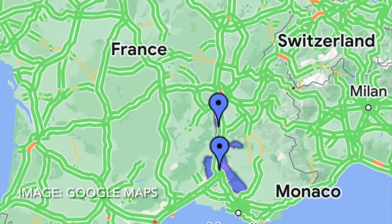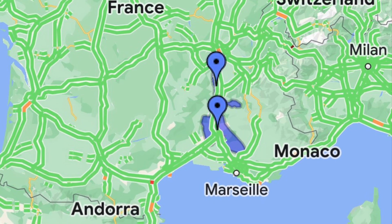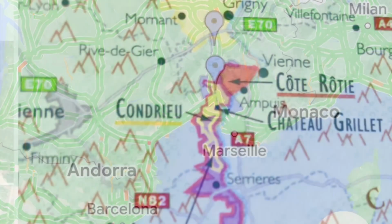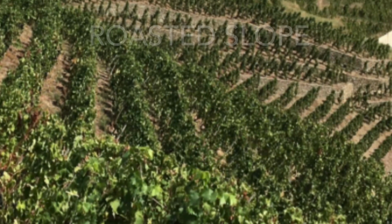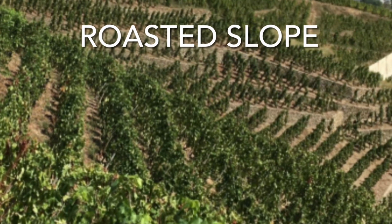The Rhone Valley is in the southeast part of France. The Northern Rhone is just a short drive outside of the city of Lyon. As you head south, COTE ROTIE will be the first appellation that's encountered along the way. COTE ROTIE means roasted slope.